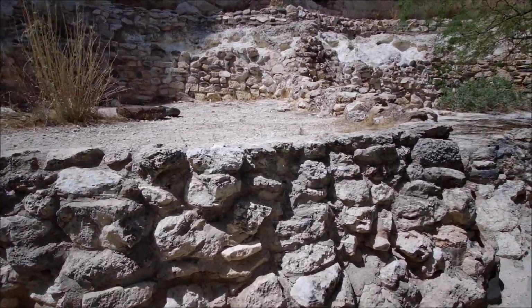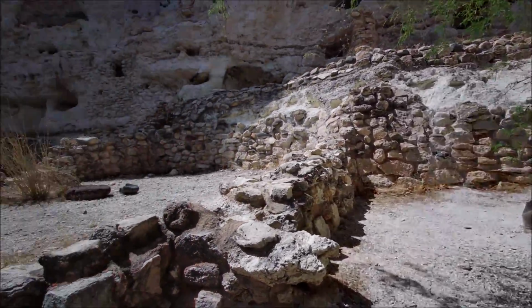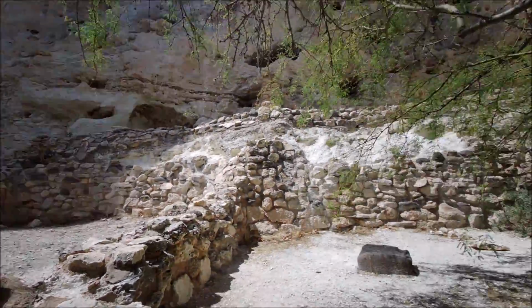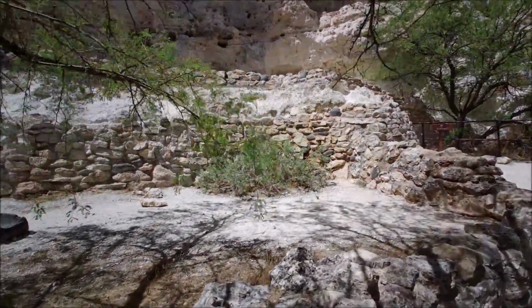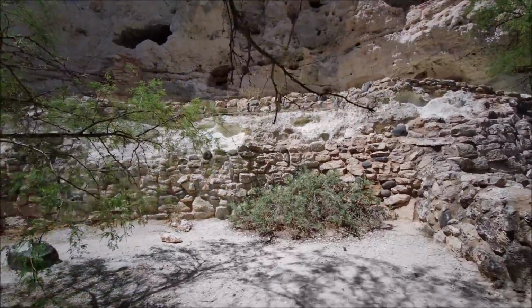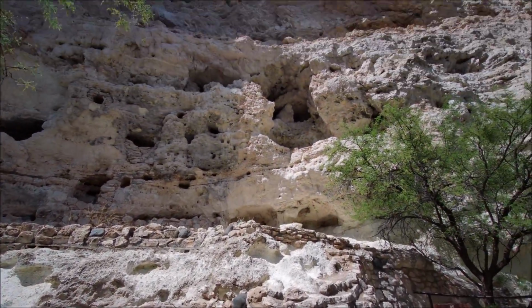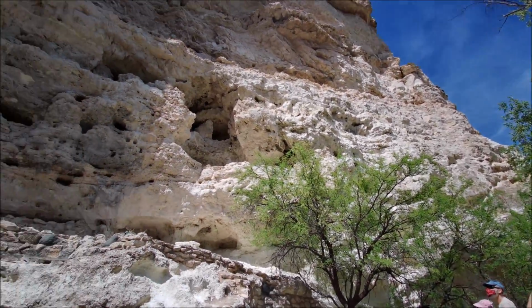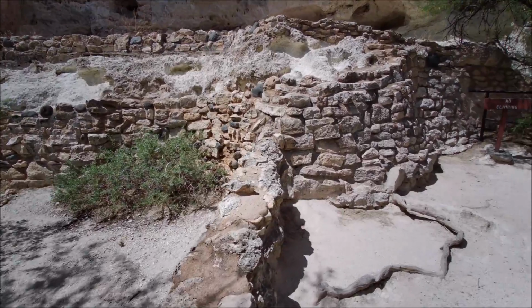So, and again, that's very strange. How come this is all torn up and there's like nothing left over here, but then you go over there and the castle itself is intact for the most part? Really interesting.